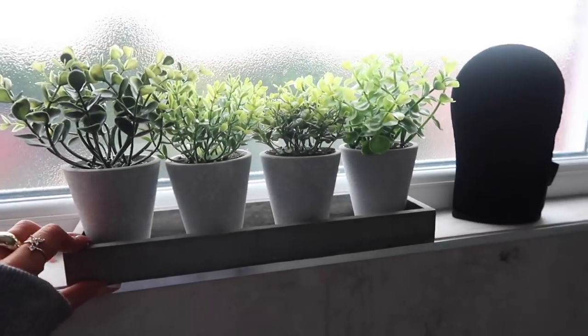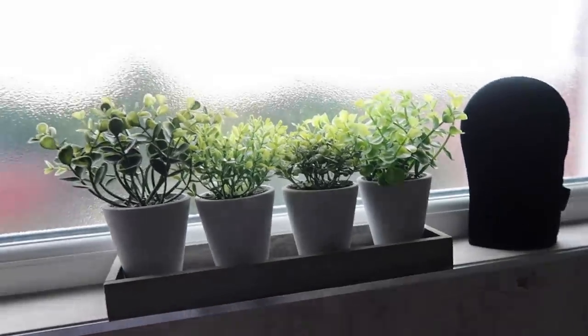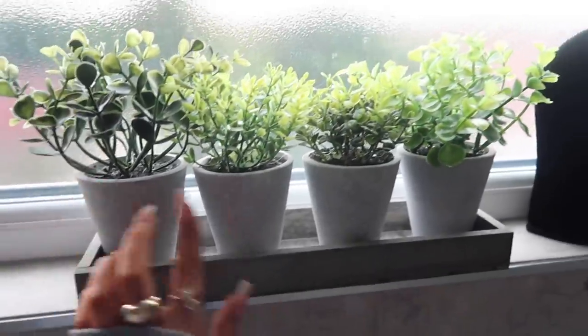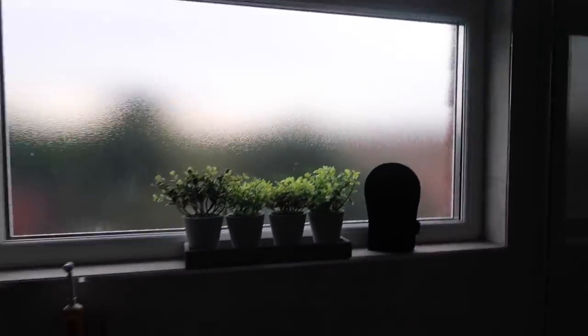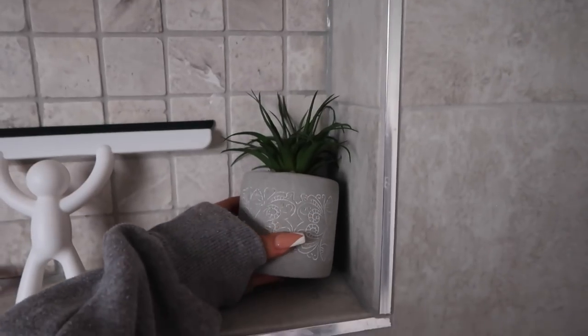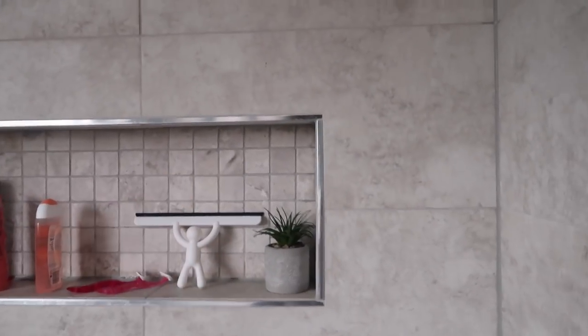This little fake plant set up from Dunelm. They also had this in the range. I saw it yesterday, but it's just like a little fake plant set. Comes with this little grey tray, and I just put, that's my fake tan mitt. I just put it on the windowsill because I like, again, how it adds greenery to it. Then one last thing, I also got this from Superdrug. It's a little grey fake plant to put in my little shower shelf. Just again add some greenery to it.